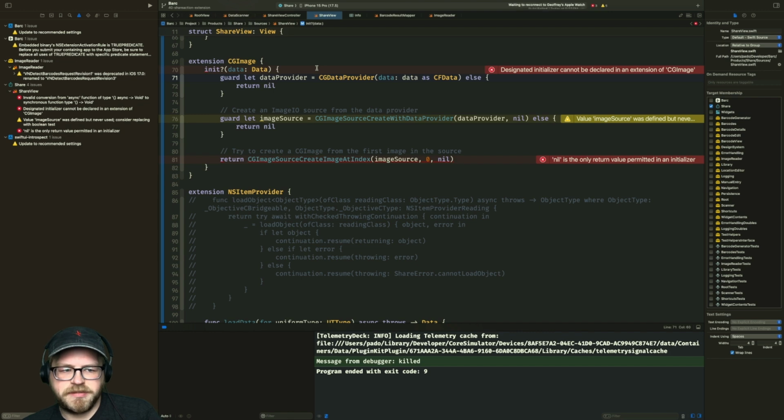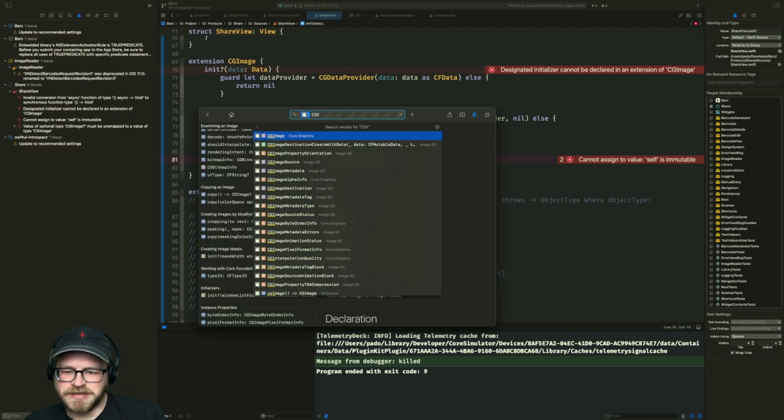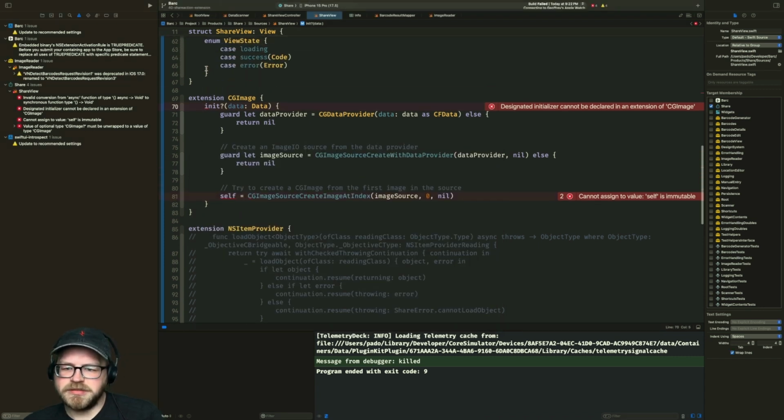Designated initializer cannot be declared in an extension of CGImage. Who said I wanted it to be a designated initializer? No, I guess I can't make it a thing because this would have to be just like self equals. Yeah, cannot assign to value: self is immutable. First of all, structs don't have. Is CGImage a class? That doesn't make any sense. Why is CGImage a class? Now I'm even more confused. Okay, well, whatever.